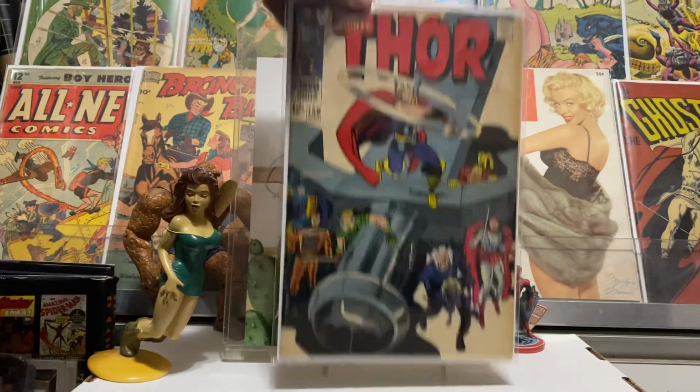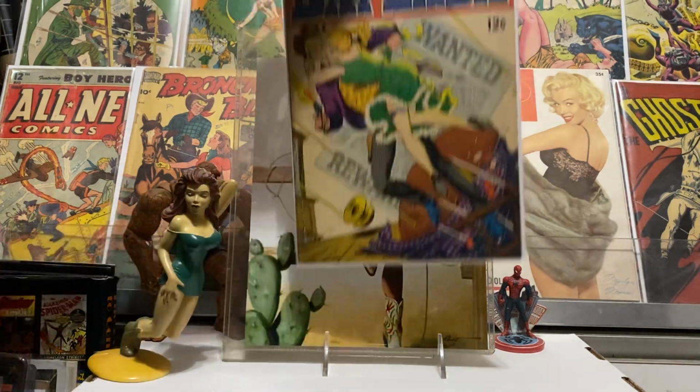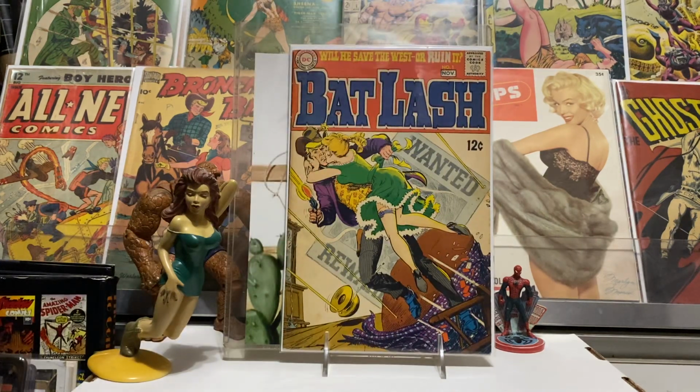So very cool stuff. Liked that. And I got that pretty cheap also. And I got a number one for you guys here. So all you specs, keep your peepers open. Here you go. This is Batlash, number one. That's right. First issue, Batlash.